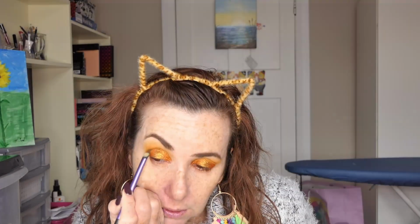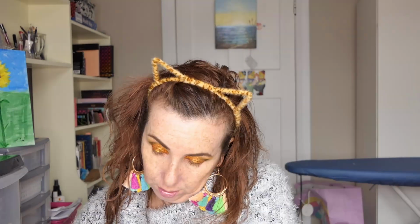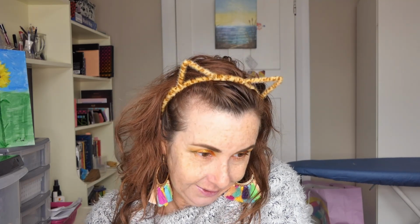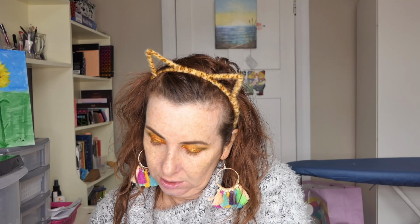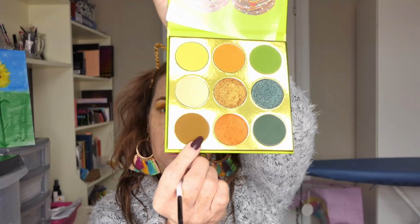I'm going to go in with this dark matte green. Need to wash my brushes. It's Saturday and I usually wash them on a Sunday, so I have lots of dirty brushes. Just wiping it on my colour swatch to make sure I don't have any colour that I don't want on there. I'm going to go into the brown here.